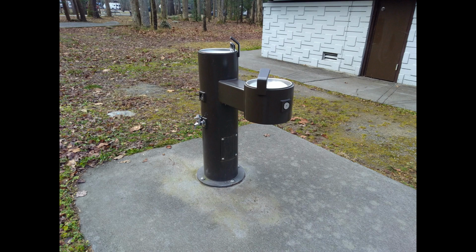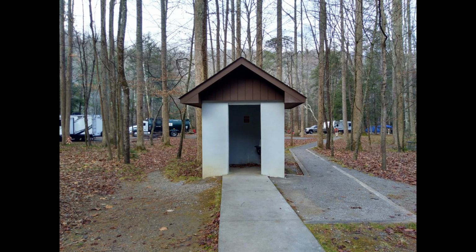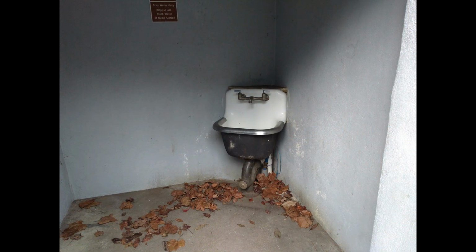Here you can see the water fountain and the water spigot next to the bathhouses, and the bathhouses have a toilet and a sink and a mirror, but no showers. Nowhere in the campground can you find showers for the campers to use. This is a wash house for your dishes. I showed it in my last video about Elkmont. There's a little sink in there for you to wash dishes up.